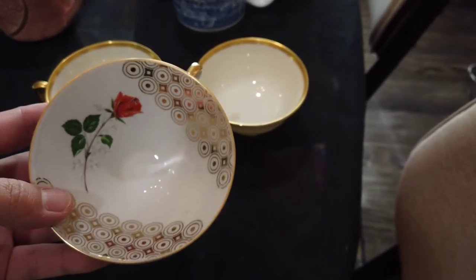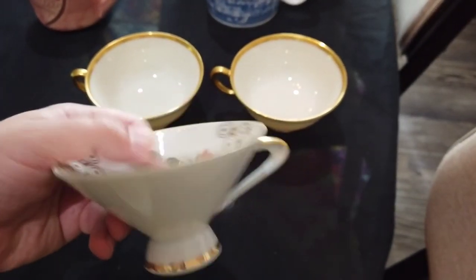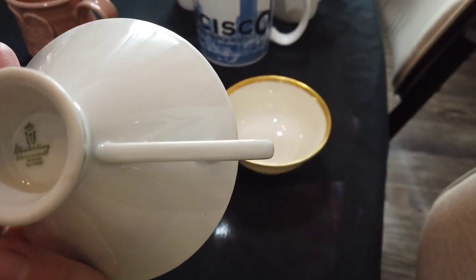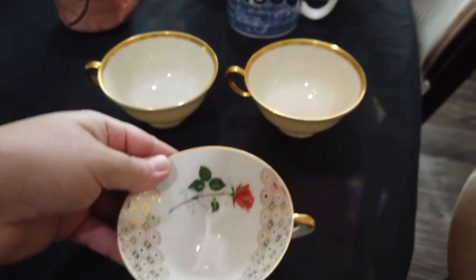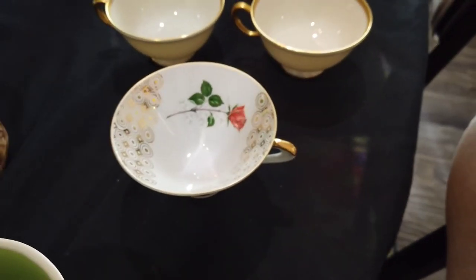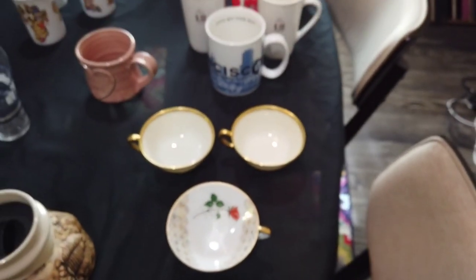Now this one, look at that. Gorgeous. And look at that angled handle. It says Winterling, Schwarzenbach, Bavaria, Germany. So I'm going to look that up. I just think it's really pretty as a display piece. Very atomic looking, except for the rose. But anyways, I just love it anyways.